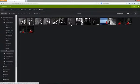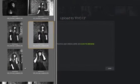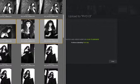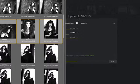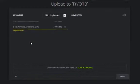This is our folder, just as we saw in the other gallery. Let's go and upload a few photographs first. Just click onto Upload. Let's go and get that through Bridge for a second. That's Photoshop Bridge. Just going to drag those in. Now you can see here already there's a duplicate file.